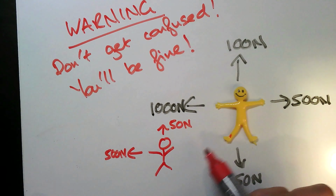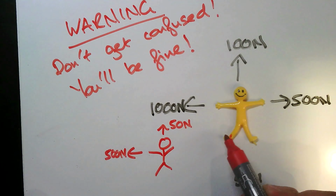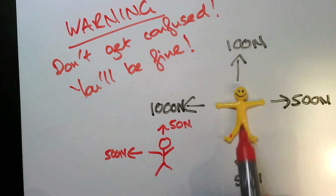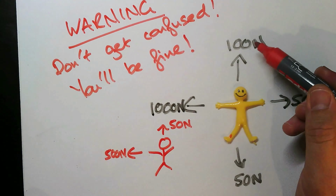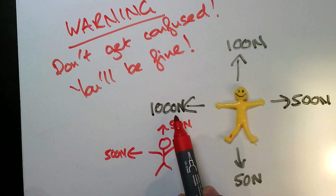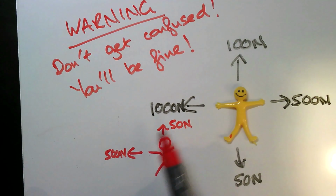So these two pictures have the same information on them. It's telling me that overall in the uppy downy direction 50 newtons is winning, or the 100 newtons is winning by 50 newtons. In the across direction, this one's winning by 500 newtons. Now combining these I'll talk about in another video.